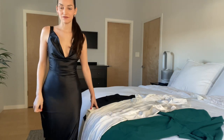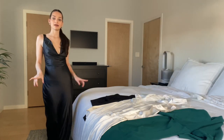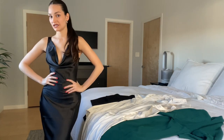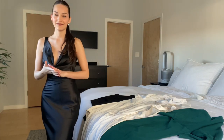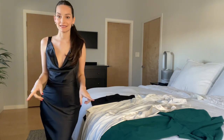This dress is a floor length dress, so I would definitely have to wear heels with this one. Otherwise, I would totally be stepping on it, but not a problem if I put heels on. So the material is a satin material, but to be honest with you, it is giving slip dress material.